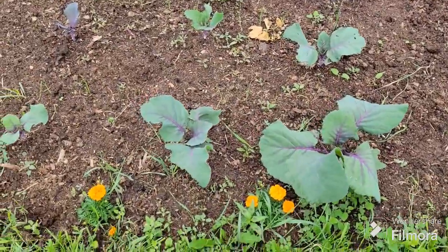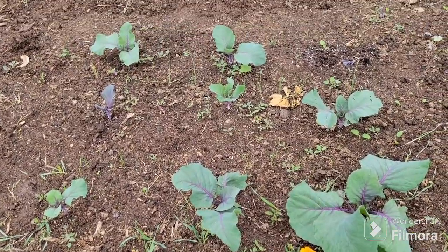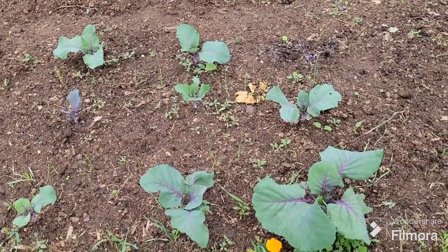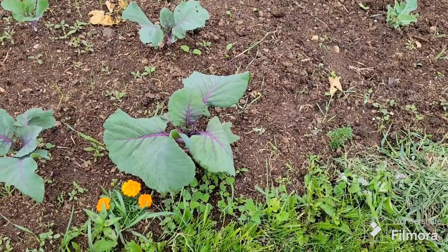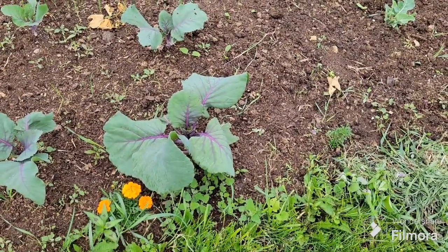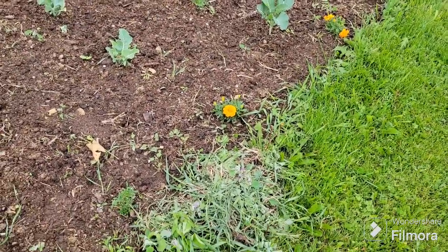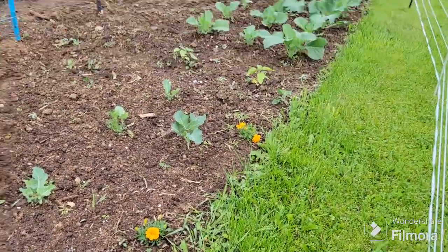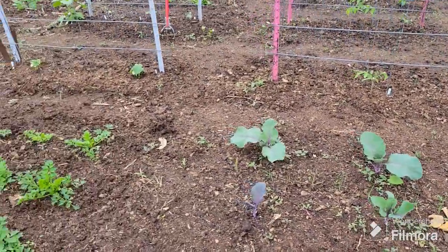And here I have a red cabbage that was from Baker Creek. They're also a cone-shaped variety. You can see the damage the rabbit has done. For some reason, it has not touched this one. Is it because the marigold is right next to it? I don't know, because right there's a marigold and they ate the cabbage or the cauliflower. So I don't know, there's no rhyme or reason.